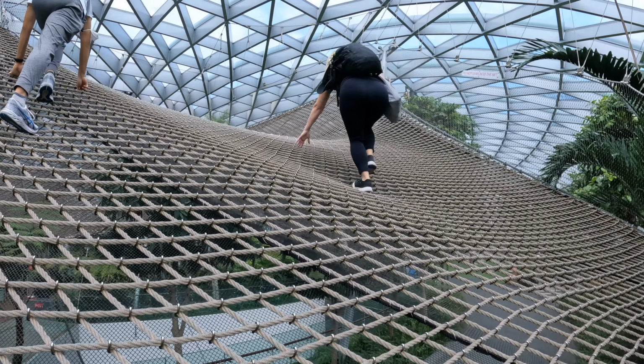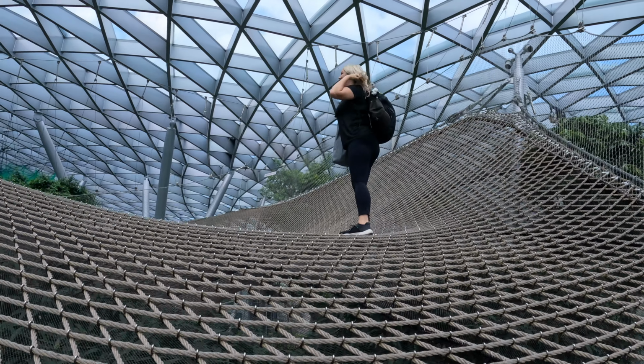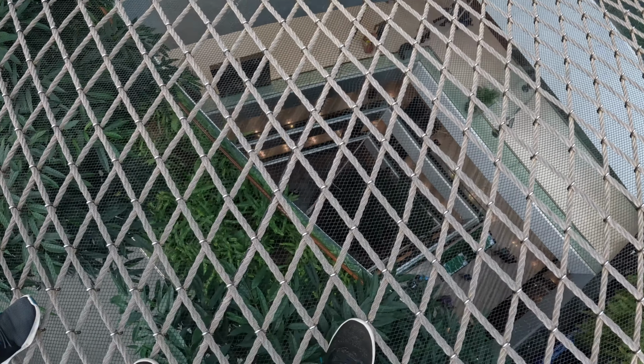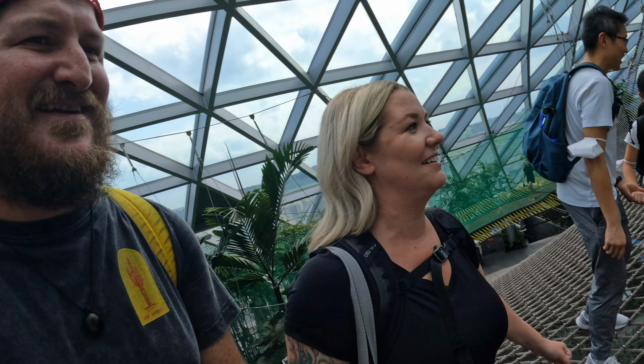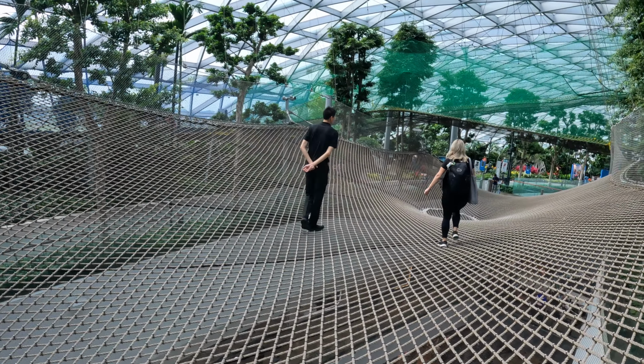Wait. It's a little harder than that looks. Oh. Oh my gosh. All right. Made it up to the first part. Don't look down. Oh, I looked down. Kind of had to. No, I'm good. I'll trip. Staff, that helps you. Pretty crazy walking on this thing. Woo.